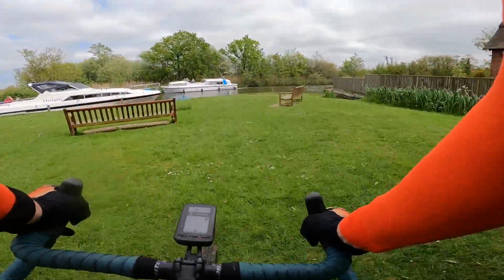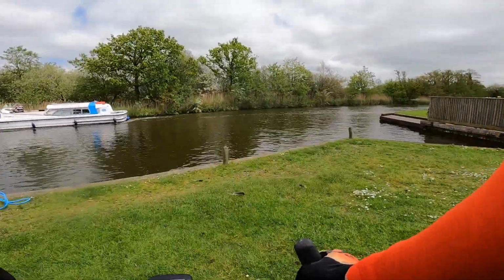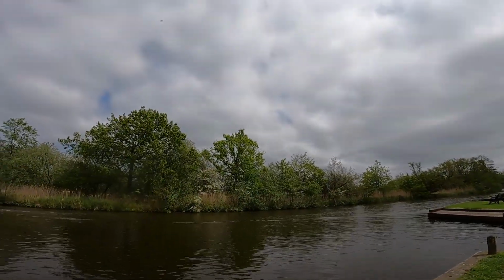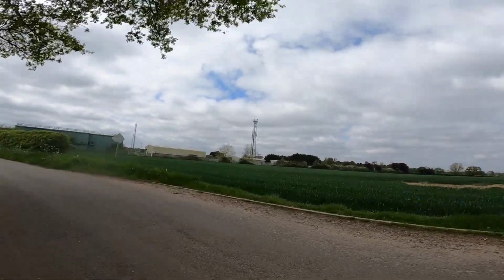And I have to say, if I was coming again, I'd definitely put some time aside to hire a canoe or a boat and really make the most of this. Well, there's been this sort of quasi-medieval landscape.